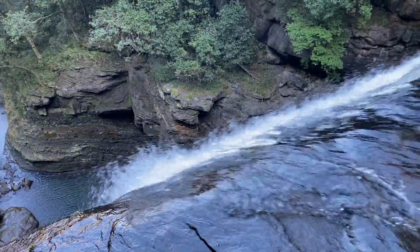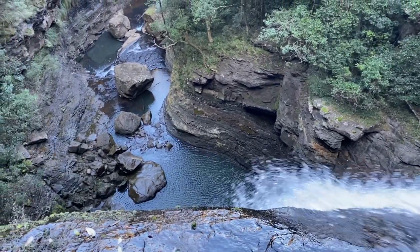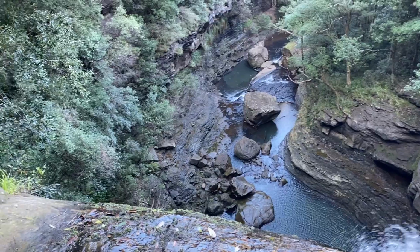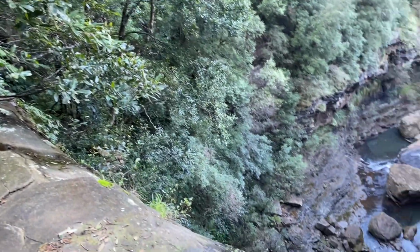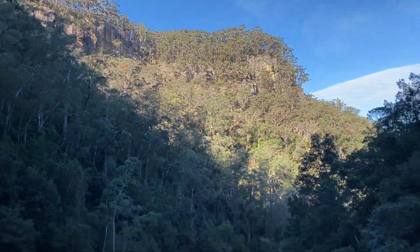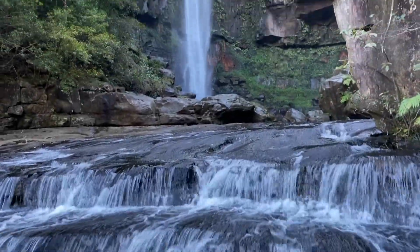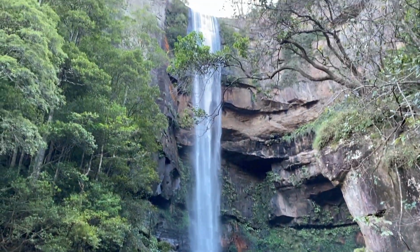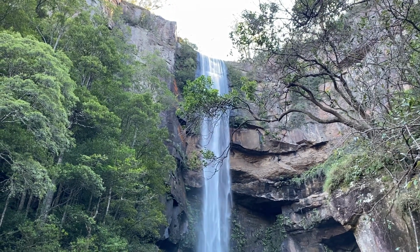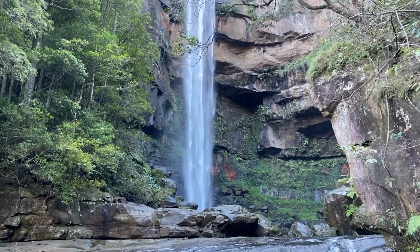Anyways, I'm going to play around. Pretty spectacular though. So this is probably a 30-40 metre lower falls. Apparently people get down there, I don't really know how. Maybe through that gully in there. Maybe just by abseiling, back up there towards the lookouts. And the main event. Spectacular.